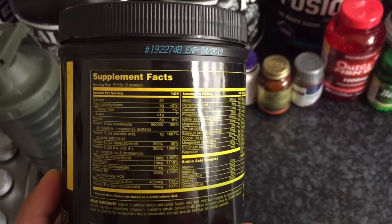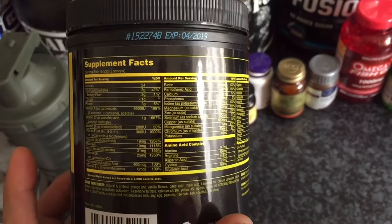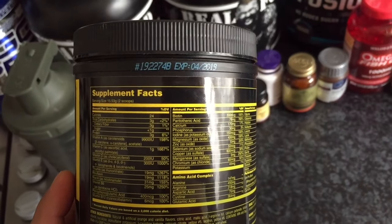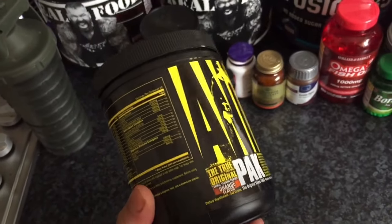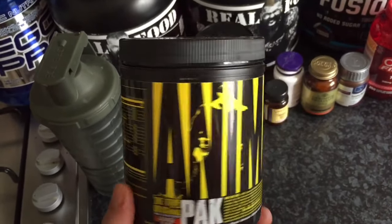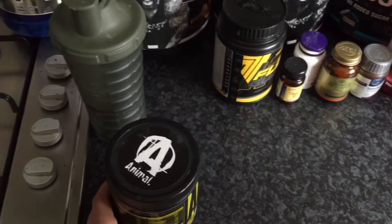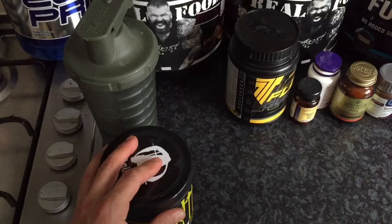It covers you a significant amount. I take one scoop, and that does it for me, which is around what, 5 grams? Yep, that's fine. Yeah, 5 grams. So this is my multivitamin choice, and it's a solid multivitamin. Definitely one to consider. All right, that is my supplement support in terms of multivitamin.